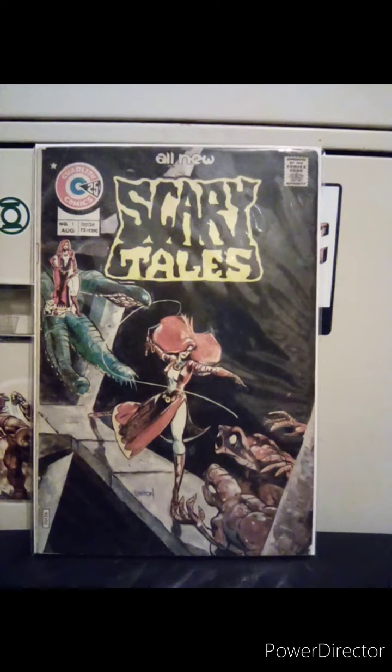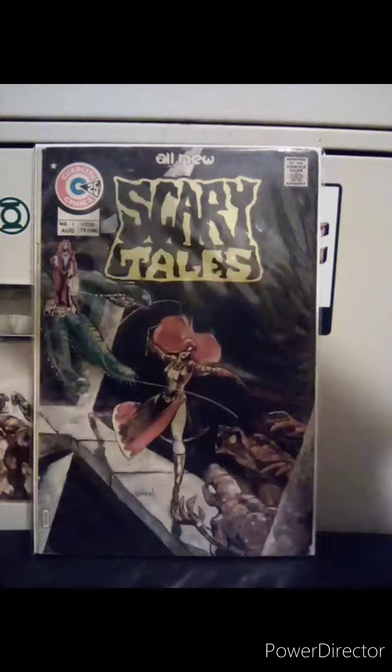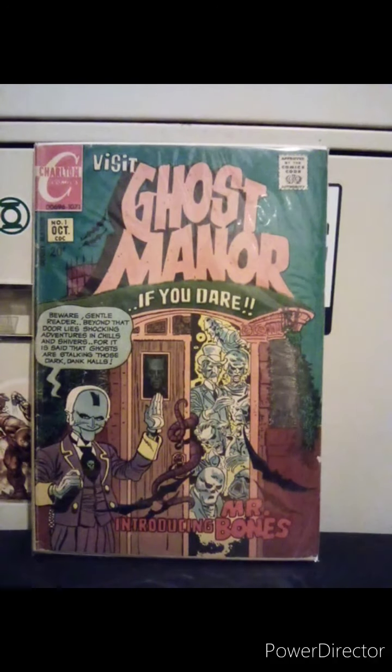I used to have this book, Scary Tales, issue number one. I remember when I got this off the press back in the day, and it's not in the best of shape, but it's still a good book to have. Also found Visit Ghost Manor If You Dare, issue number one. Another great Charlton book. I see that Charlton Comics are getting a resurgence as far as collections are concerned.